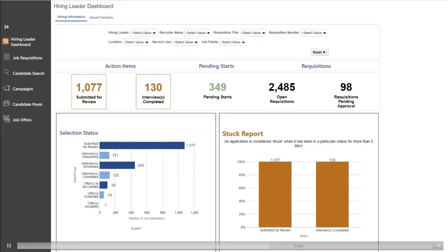So again, looks a little bit different. We're now going to see our hiring manager dashboard instead of that list of recs. And this is going to be all of that information relating to hiring managers. So all of their action items, insight into candidates or employees that are going to be starting in the near future, as well as some key data points around their requisitions, approval, and other information.